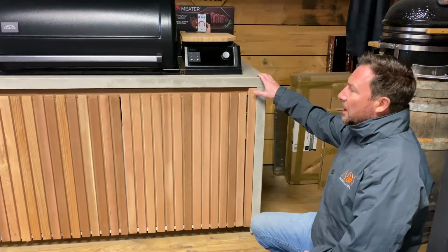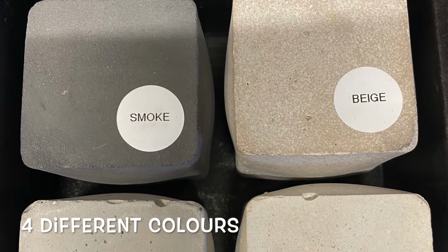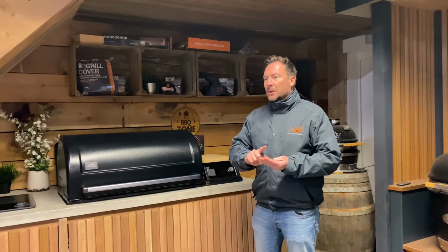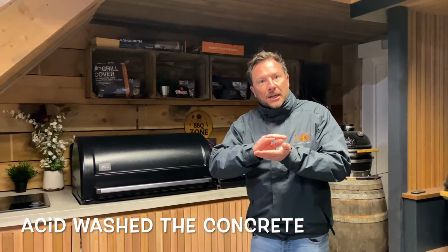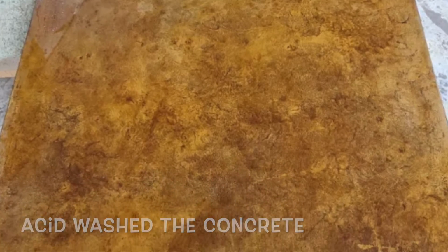These worktops are available in 4 different colors. I think you've got gray, white, there's a smoke color, another one. Luke, who owns Concretion, also sent me a picture the other day of one that they've done, which he said they'd acid washed, so it looked like it's got a real bronze shiny feel. I'll leave a picture up here. It looks really, really cool.